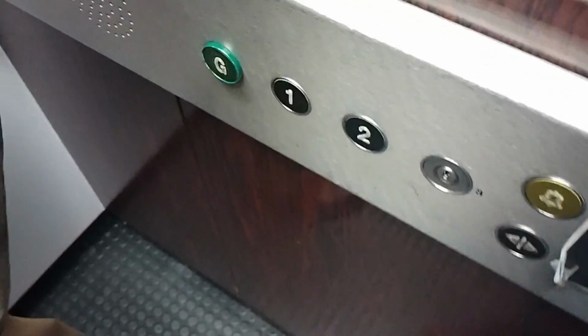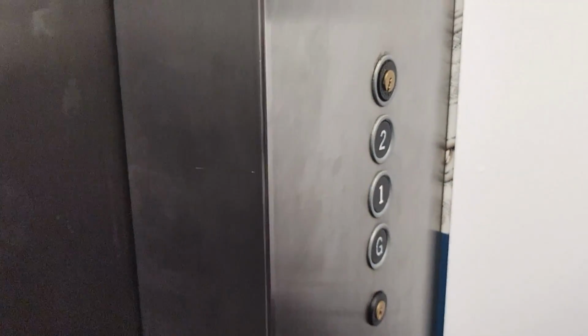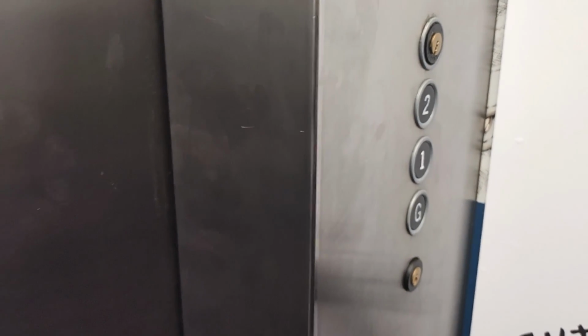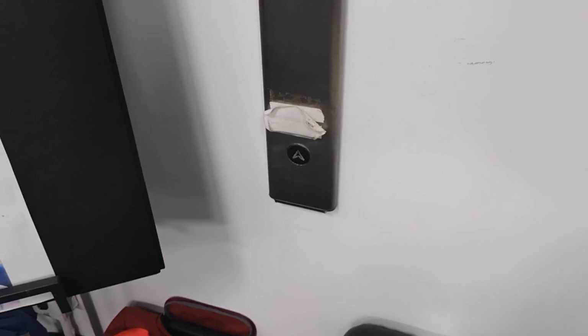This doesn't work. Big bump. Back down to G. It's got old Otis buttons. Nice motor. The other lift has been horribly modernised, so I won't film it. Here we are at G. Not very good levelling there. And there it goes, and that's it.